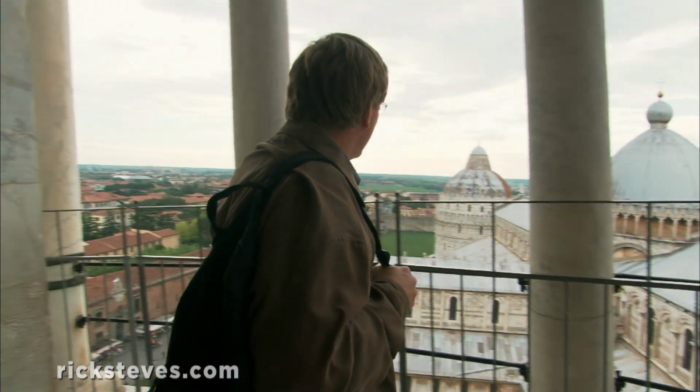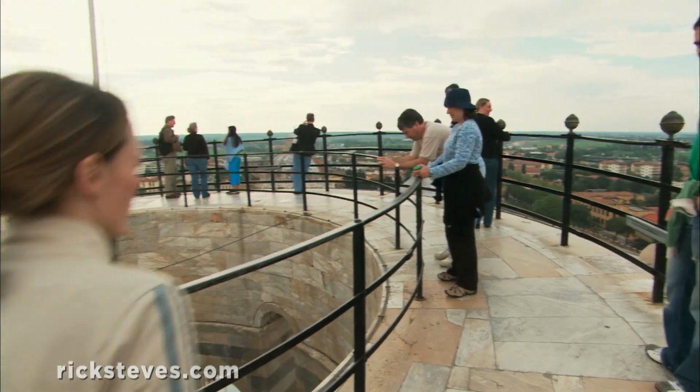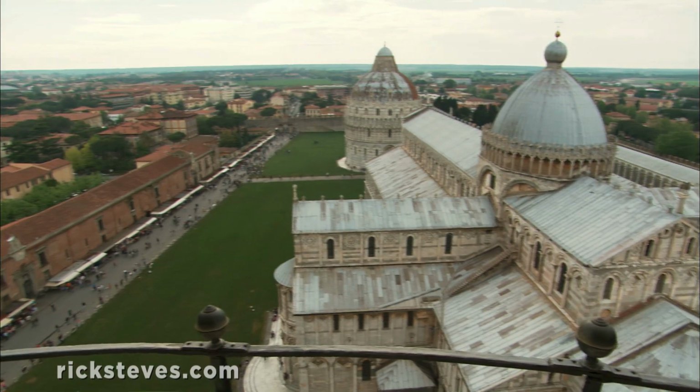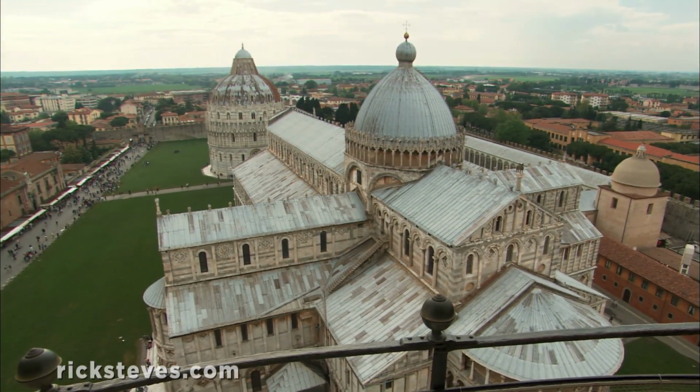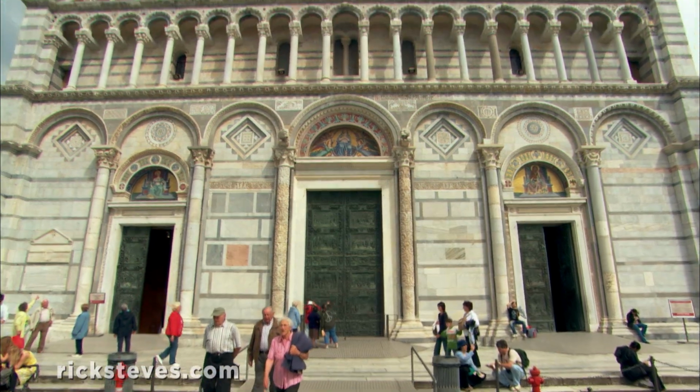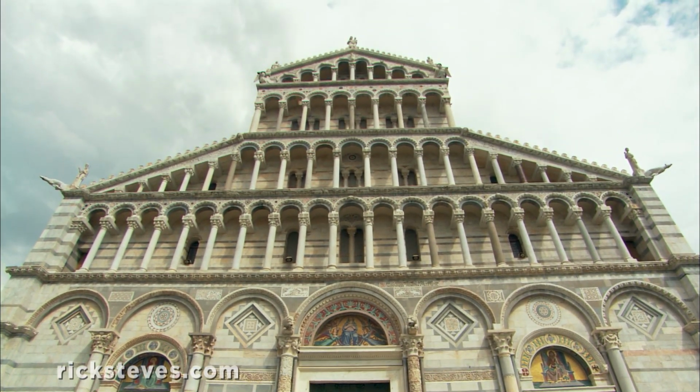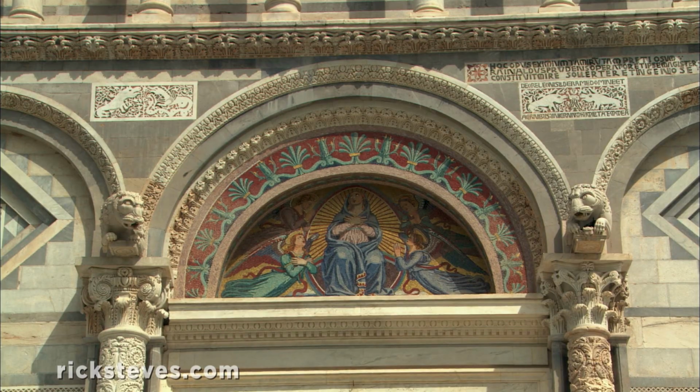Climbing to the top is an unforgettable experience, offering great views of the city, the square, and its dramatic Duomo, or cathedral. Pisa's huge and richly decorated cathedral is artistically more important than its more famous bell tower. Its ornate facade glitters in the sun.